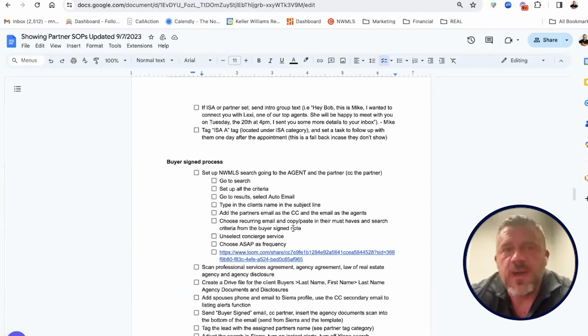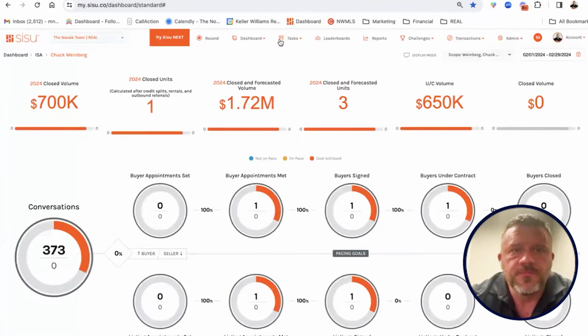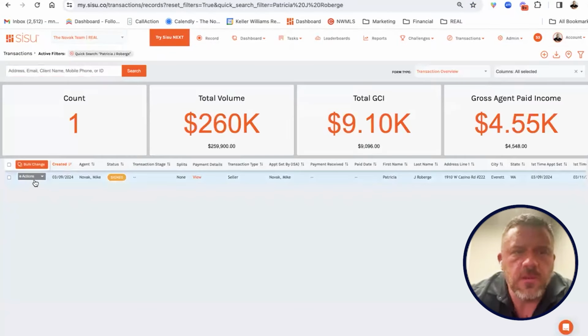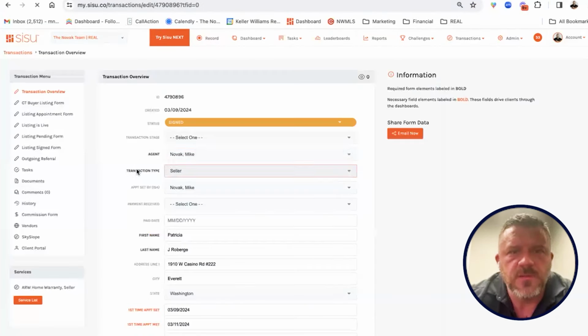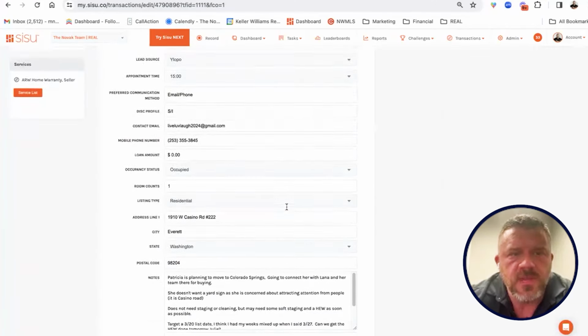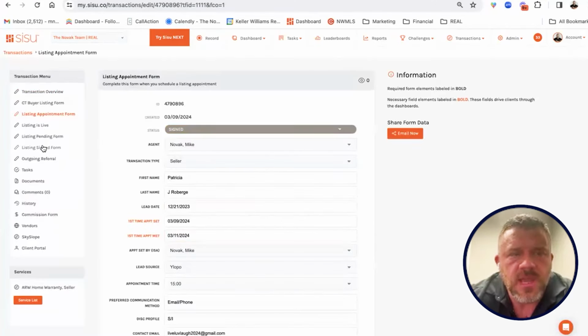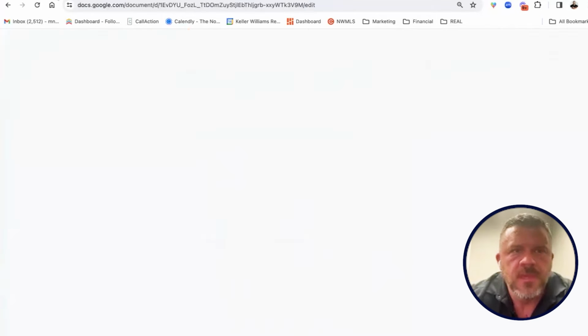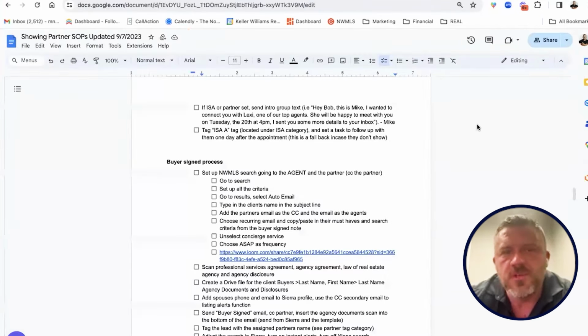And then we go into CSU and we have this buyer appointment form that we fill out. So it's got all the details. I can show you what that looks like here. This is CSU, by the way. Go to transactions. This is just a listing appointment I went on yesterday. So we've got these different appointment types. When the appointment is set, this is the form that gets filled out. When it gets signed, there's a form for it, and there's the same thing on the buy side, and a pending form as well. Okay, that's what it looks like inside of CSU and pushing it through.